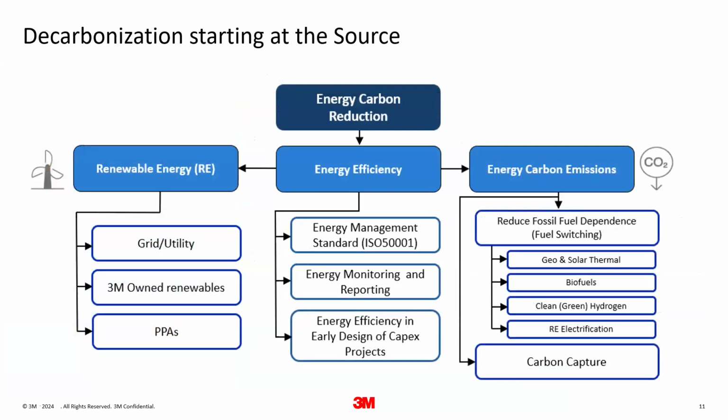This is the high-level strategy that I talked about. So in order for us to reduce our carbon emissions from the energy usage for our own facilities, we are thinking to reduce our overall emissions by three aspects. Number one is renewable energy. How can we increase the portfolio of renewable energy in our own operations? That's where the majority of our energy is consumed, clearly.